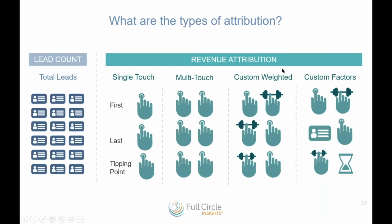Then you might have a custom weighted model. And in a custom weighted model, you might emphasize timing or campaign type. So you might put a higher weight on earlier touches, or you might put a higher weight on later touches, depending on what your marketing strategy is.